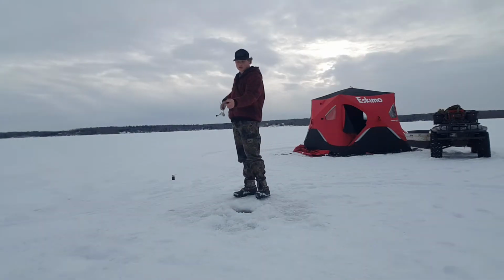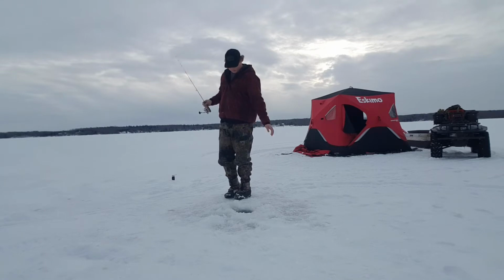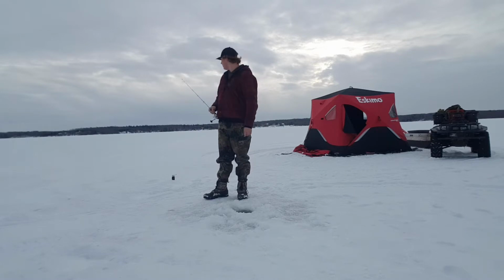Okay, this will be the last drop, and then I'm going to drill some holes in the tent, get the heater rolling and stuff, and settle in for the night. My buddy should be here in about half an hour, I think.